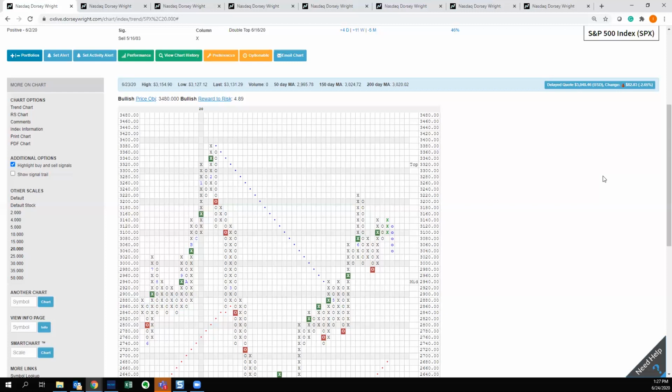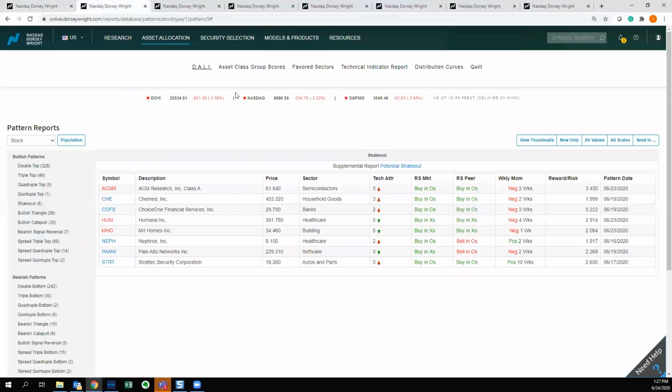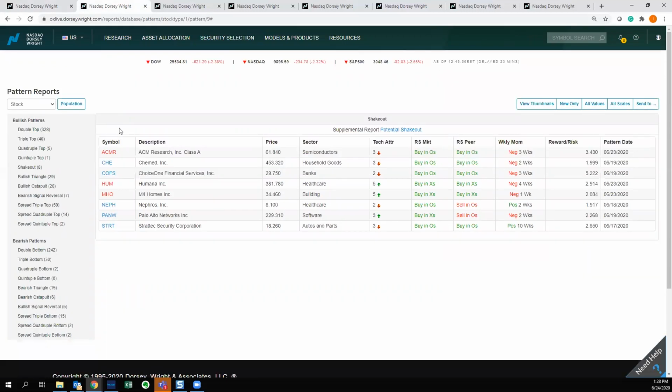And that has led us to take a look at some of the other securities, some other stocks specifically, that might be showing some interesting movement themselves. In order to do that, there's a few different ways that you can go about viewing specific patterns on the Nasdaq Dorsey Wright platform. But one in particular is going to be using the pattern reports tool, which is going to be up top under the security selection, security screener tab. And then you'll notice there's going to be a pattern reports link over there on the left-hand side.